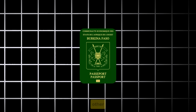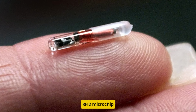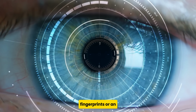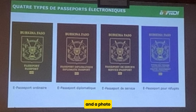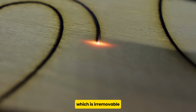At first glance, a biometric passport looks like any other regular passport, but what makes it different is that it contains a unique RFID microchip that carries your biometric data, such as a digital map of your face, fingerprints, or an iris scan. The passport also has a plastic card that carries all your personal information and a photo printed on the card. This photo is produced via laser engraving, which is irremovable.